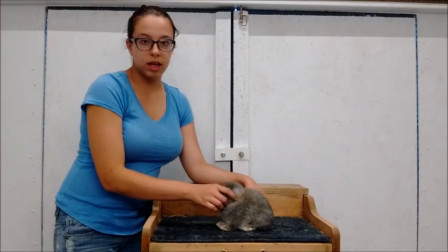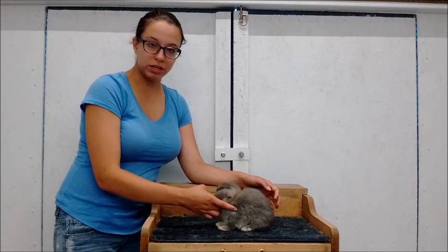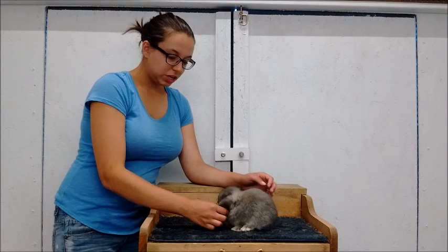and she just has so many qualities from her dad that I just love. So she has a really round body. She does sit still on her own when she wants to, when she's not being a pain. But she has nice ears.